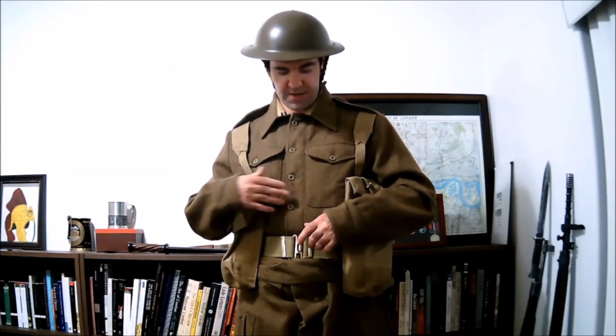There were modifications over the course of World War II, removing buttons. For example, there's a little tab here to basically be your belt. So they're cutting away material to speed up that production. So we see it with their weapons, we see it with their uniform, trying to make it modular.